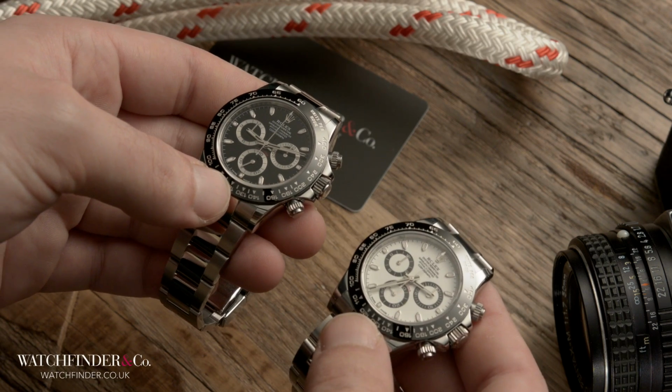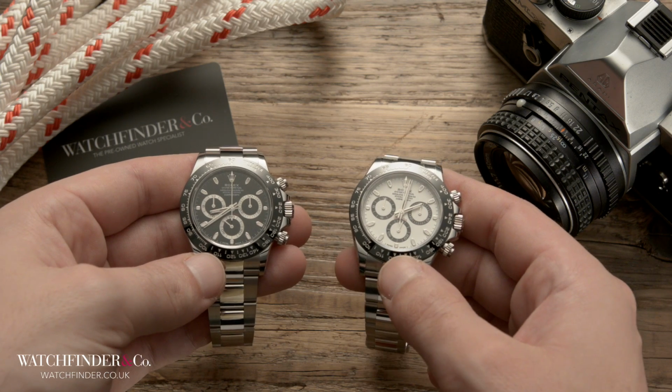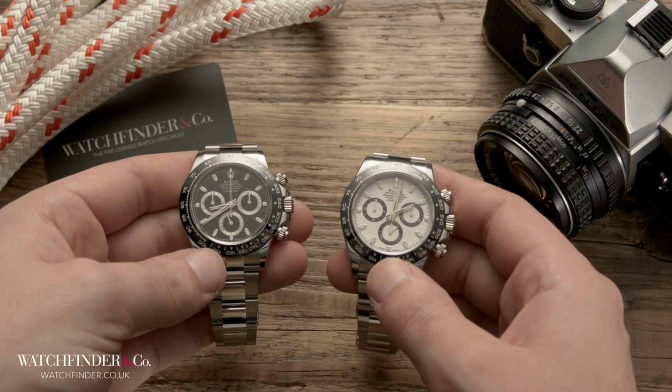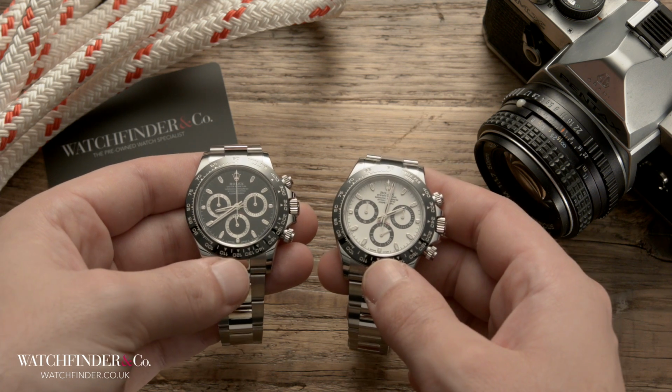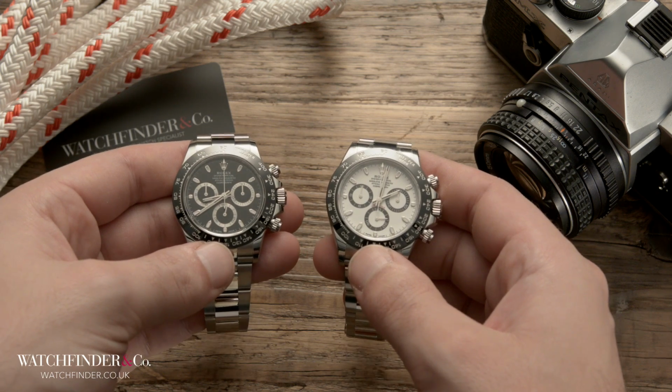As you'd expect, both these watches are incredibly comfortable. The 40mm size and the slender case means that you don't even feel it on your wrist. It's very, very comfortable indeed. The detailing, the quality is all up to Rolex's usual standards. There's no real need to dwell on that because we're all familiar with how good these watches actually are.